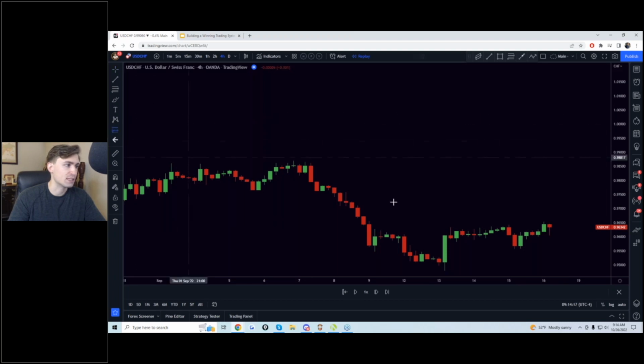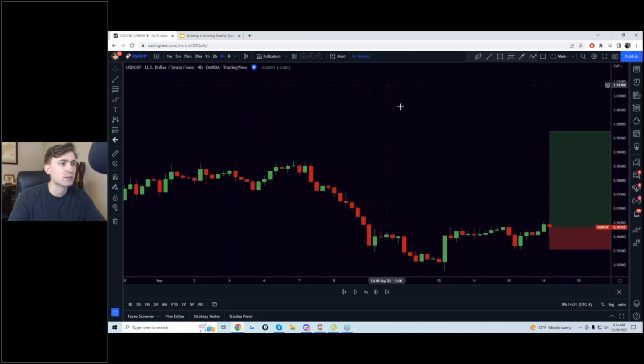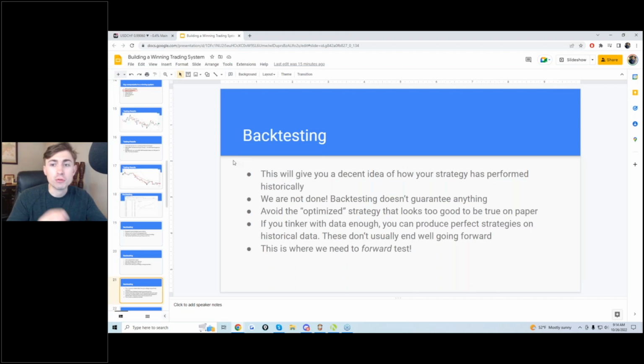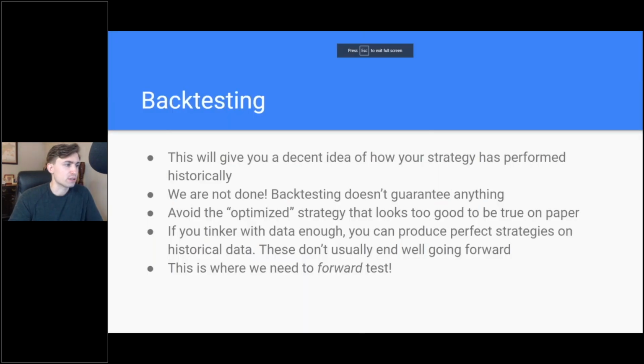So if my idea was to take a buy trade and I can't see what's going to happen next, that's important because it doesn't allow you to make that back testing mistake where you fudge your own numbers just because you see something. So when you're back testing, I like to use the replay function on TradingView. There's plenty of other options out there as well. So let's go back to our slideshow here and we will continue.